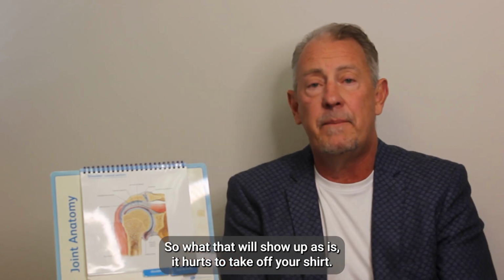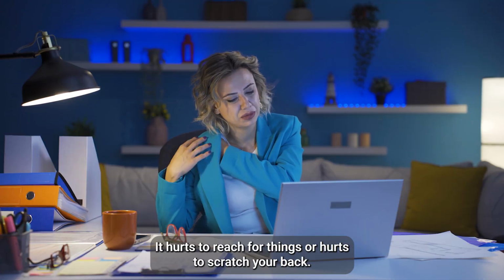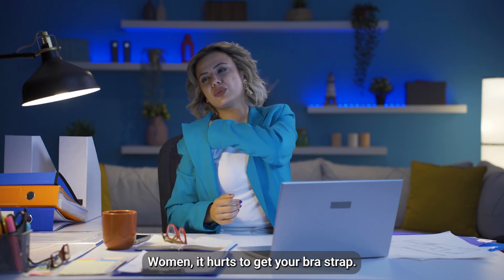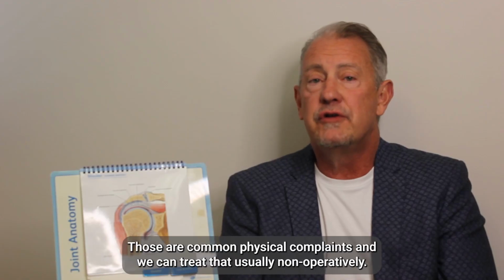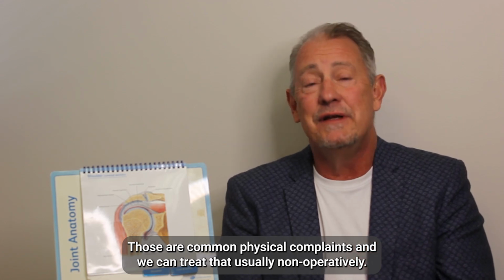So what that'll show up as is it hurts to take off your shirt. It hurts to reach for things. It hurts to scratch your back. Women, it hurts to get your bra strap. Those are common physical complaints, and we can treat that usually non-operatively.